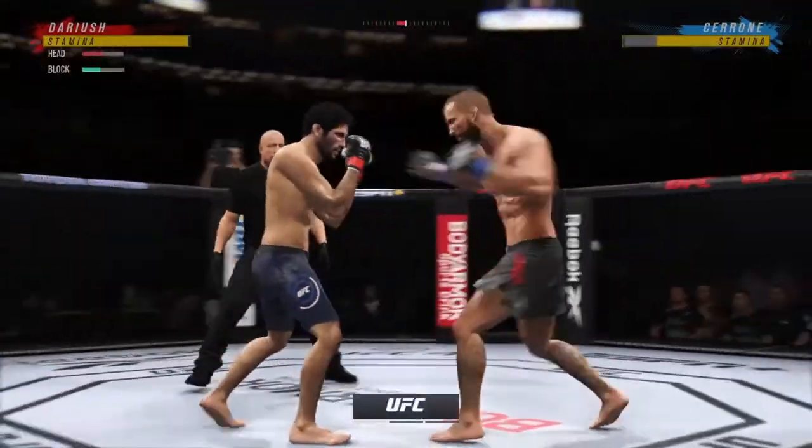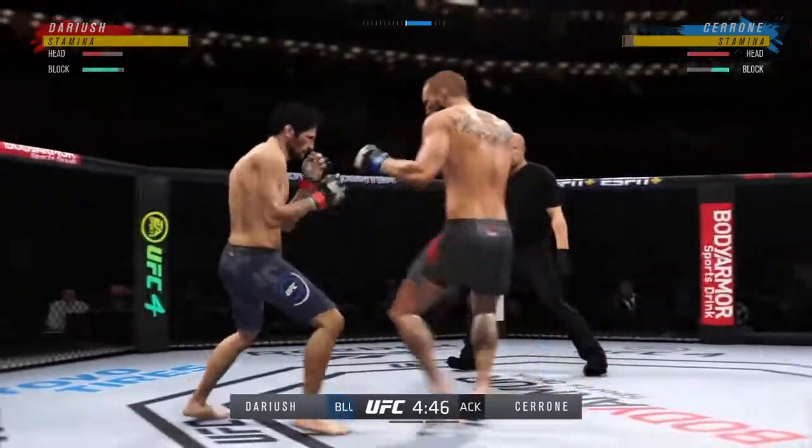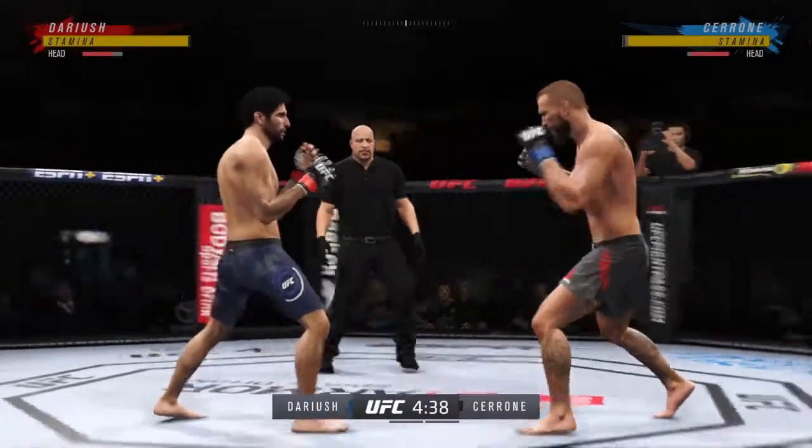Well, perhaps a sign of things to come as he lands a kick there. Nice kick landed by this gentleman. And he lands a punch there. Pretty good connection by him. Great connection. He's in a great flow right now.